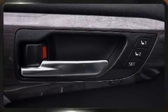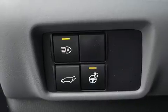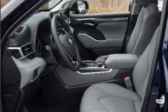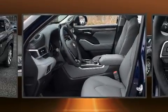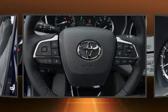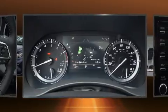Top features include a split folding rear seat, a built-in garage door transmitter, heated and ventilated seats, heated door mirrors, a power liftgate, remote keyless entry, and power front seats. Features such as automatic climate control and leather upholstery prove that economical transportation does not need to be sparsely equipped.